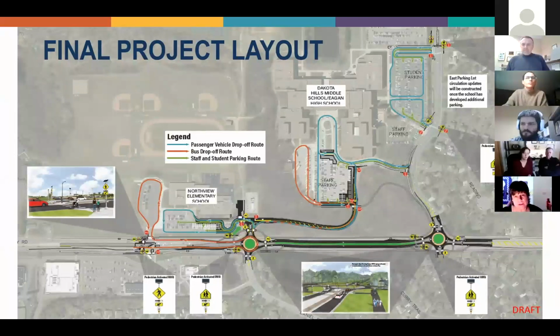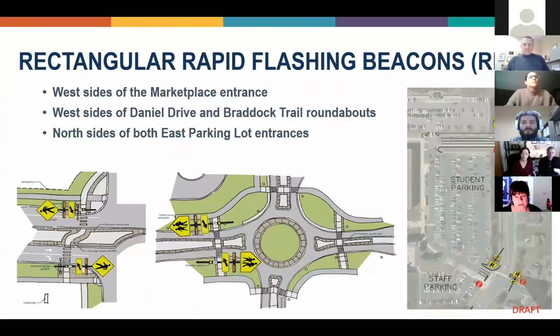I'm hoping that Chris Cromie can repeat his comments from yesterday about why RRFBs are only on one leg of each roundabout when pedestrians will be using all of those crosswalks.